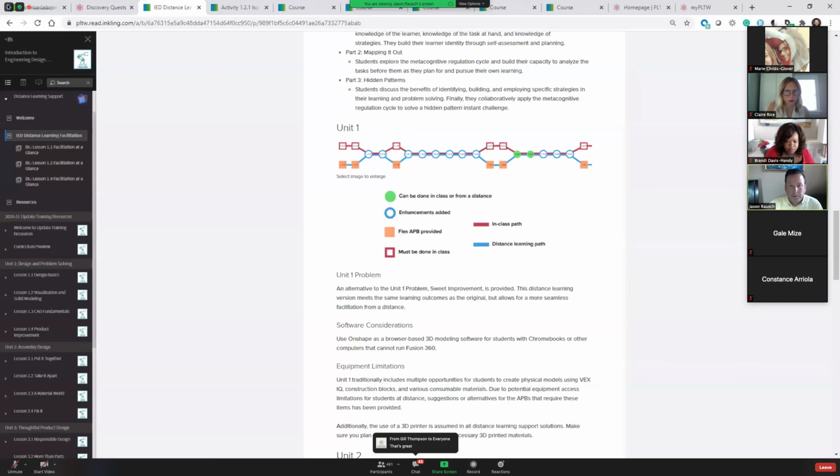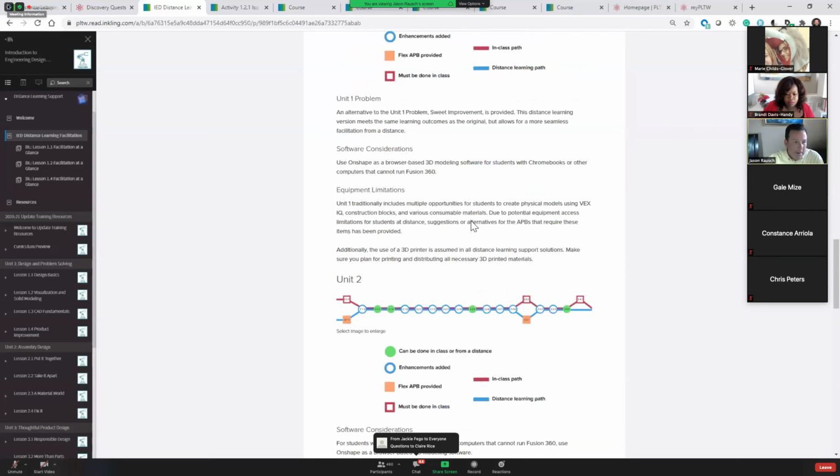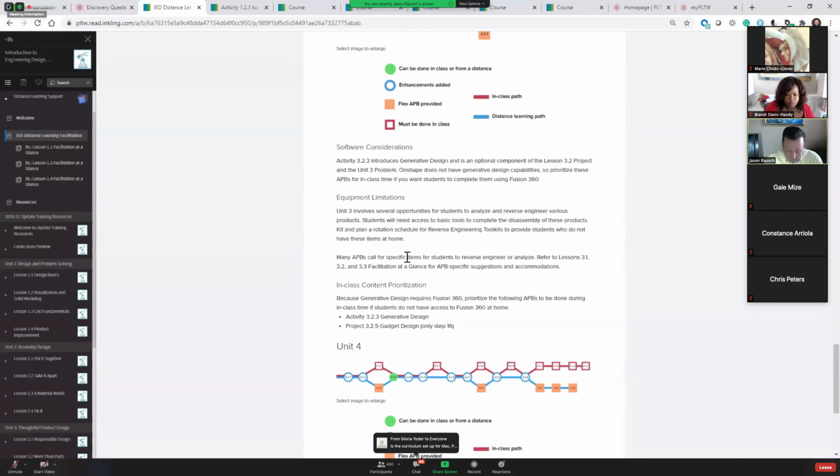Again, making sure that these new flexible alternative activities address all the learning objectives, knowledge, and skills, and allow students to progress through their learning progression. So here we see the learning path map for Unit 1, and then Unit 2, and 3, and 4.